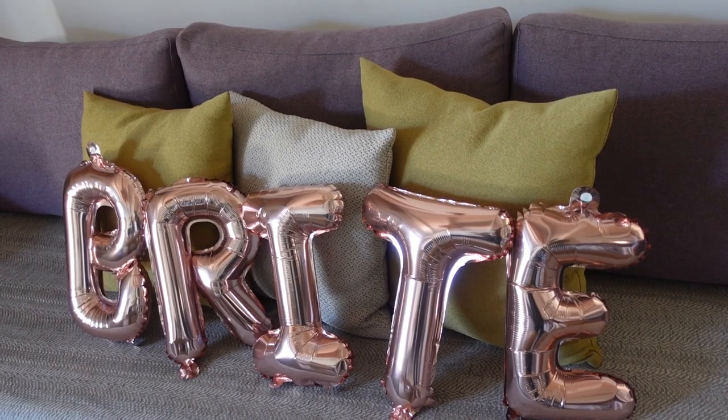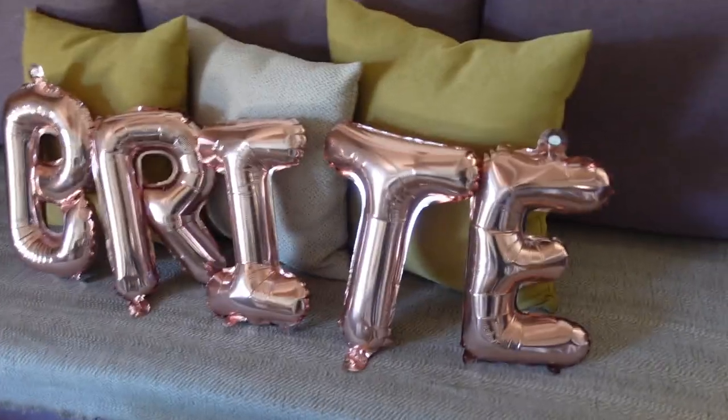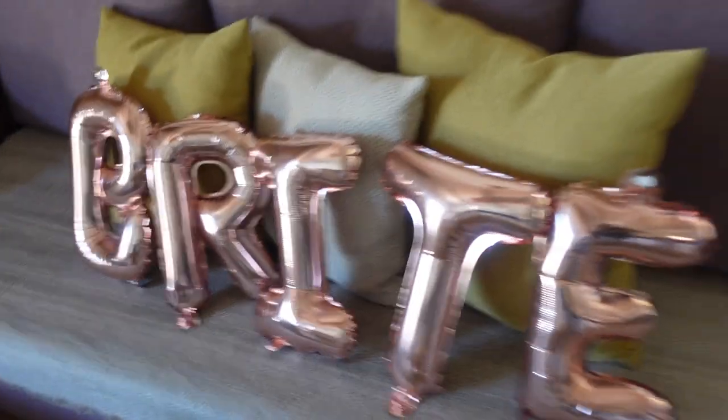All right, progress. We have a B. We have a couple letters. This is what we're looking at now. The D popped, so we're gonna see how we can make it work. This is the D.